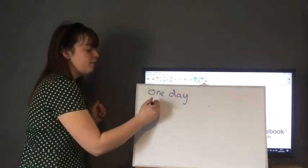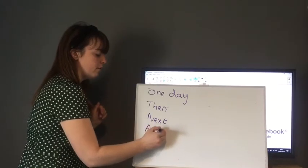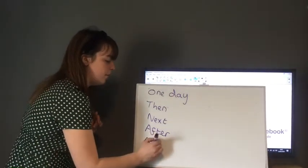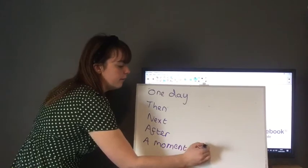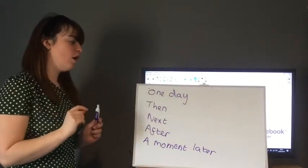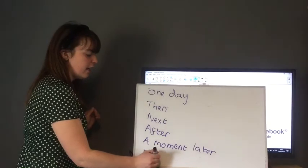So they could have then, they could have next, they could have after. Okay, they could also have a bit more tricky stuff, so a moment later. Okay, they could have out of the corner of my eye I saw, behind the trees there was. Okay, but these are the quite common ones. And then I tend to ask my children to end with finally.